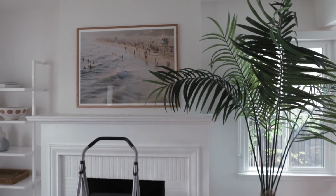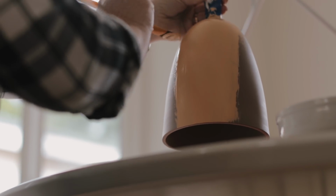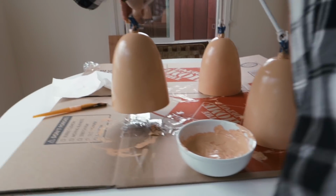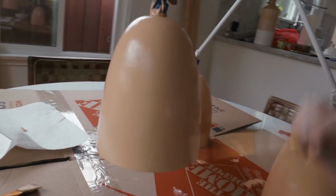So cute. Okay, we're working on coat number 2. Looking good, looking good. Finishing up the second coat.